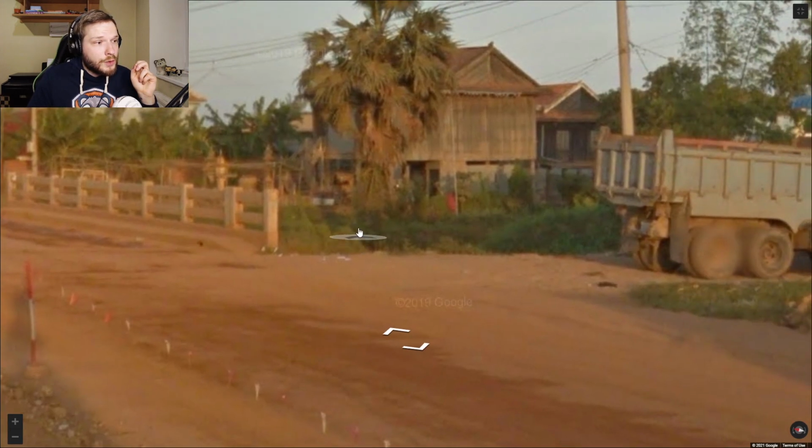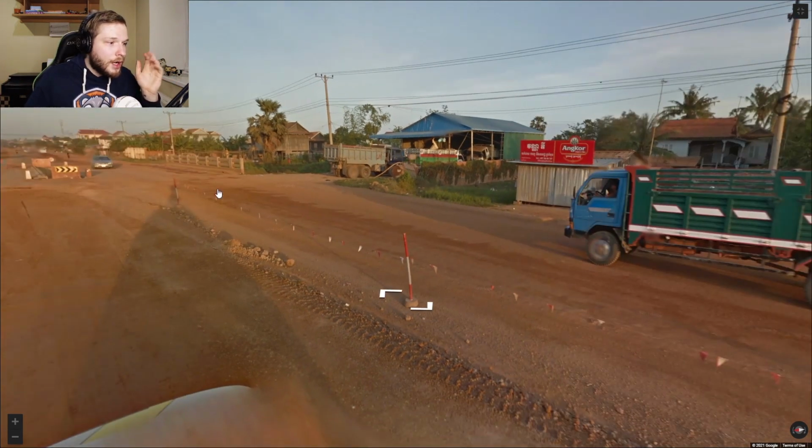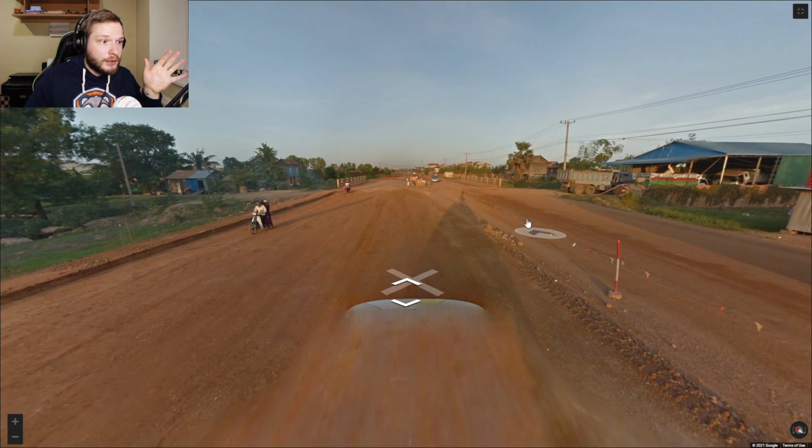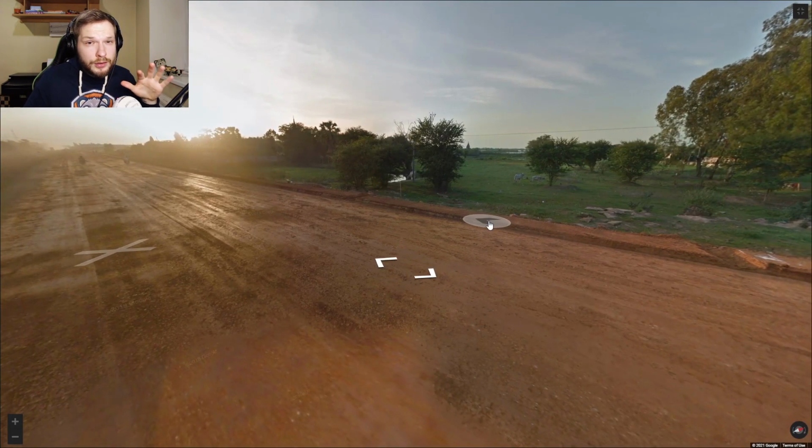In Cambodia you will often see these stilts on the houses. So if you see those stilts, a lot of them might be Cambodia. Might be other countries as well. It's just more common in Cambodia. Also, the soil will be very red most of the time. Again, not conclusive, but a good clue.